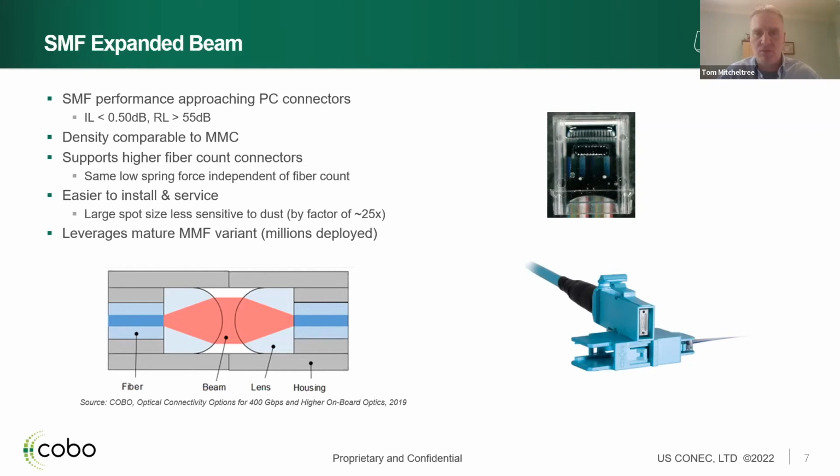Expanded beam connectors don't need physical contact of all the pieces of glass, all the strands of glass within a ferrule. It just needs to touch at about a 3 Newton spring force. So it uses the same spring force regardless of the fiber count, which allows us to get to some pretty high fiber counts, pretty high granularity.